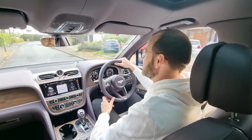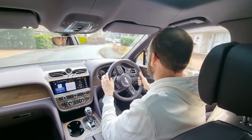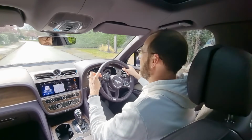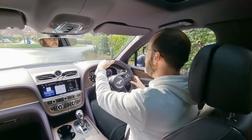It's 770 newton meters, a lot of torque anyway. As I mentioned, it will do 0 to 60 in 4.5 seconds, and I believe that. It is not a slow car for a car that weighs, well, getting on for 2.6 tons once you've got people in it and that sort of thing.